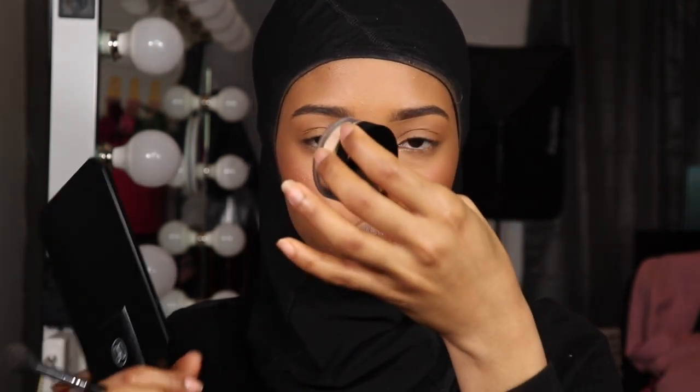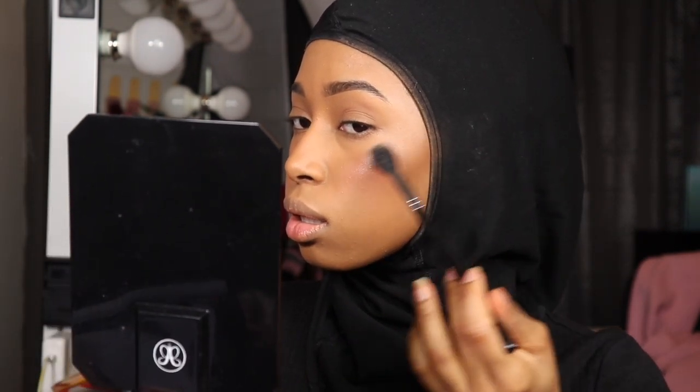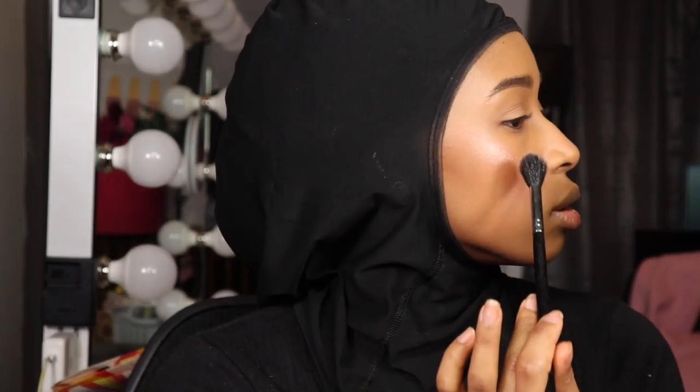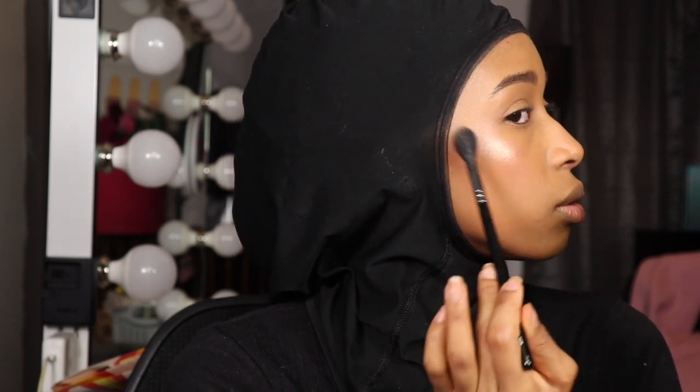Okay, I feel like this highlight isn't enough, so we are gonna go in with the Artist Couture Illuminating. Okay, so now this is gonna give us that boom boom bang highlight. So we just gotta, oh, there it goes, there it goes. Be a little careful. Ooh, ooh. Okay, that's enough, that's enough. Don't want it to get crazy up here.